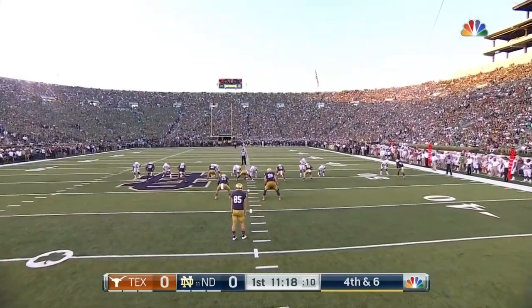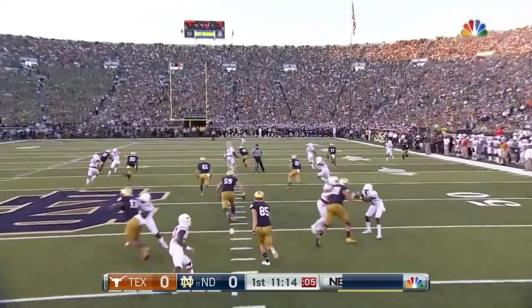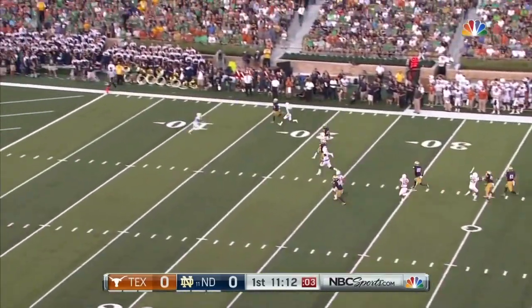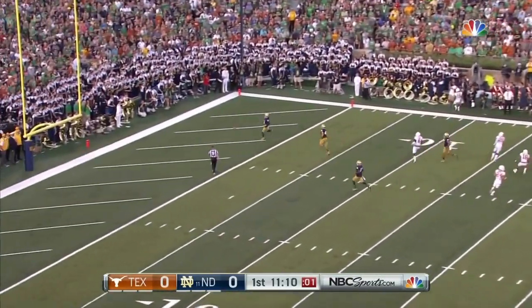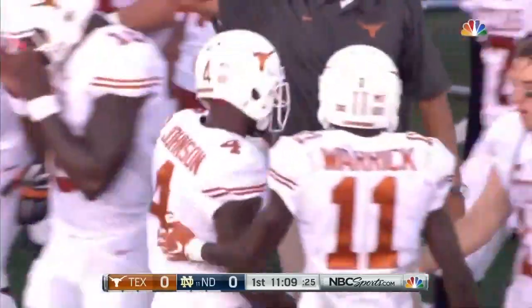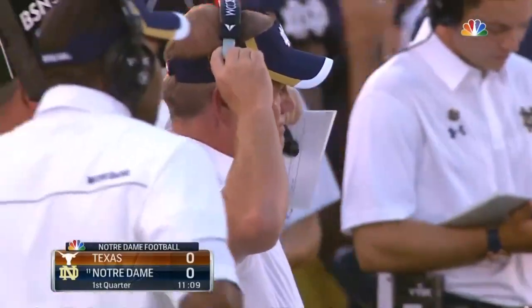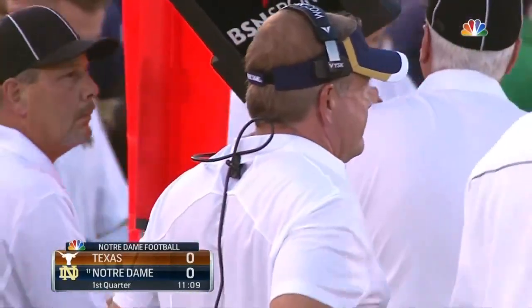Tajay Johnson back deep to receive the punt from Tyler Newsome. He is a new punter. In fact, Kyle Brinza is in the NFL, so there's a new kicker, new punter for Notre Dame. And that one is a touchback in the end zone. So Texas will come up on offense when we return. Costly penalty cost the Irish a chance to keep the chains moving.